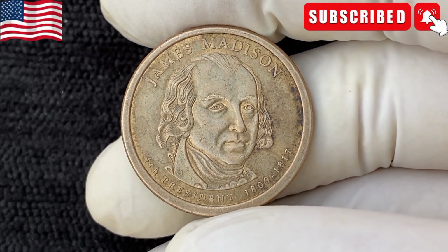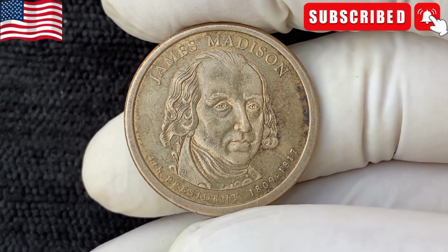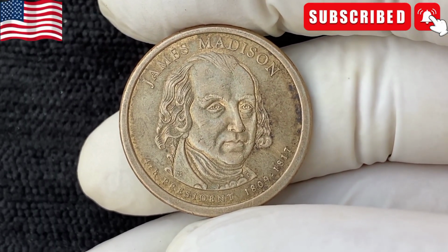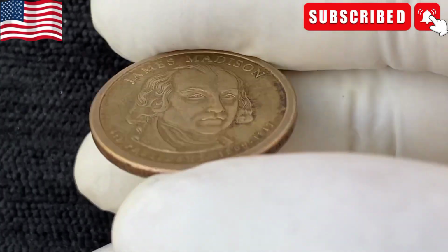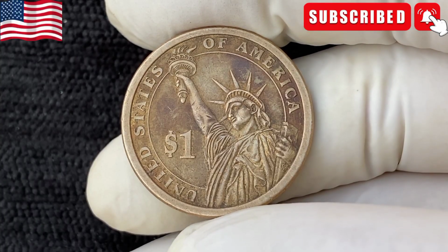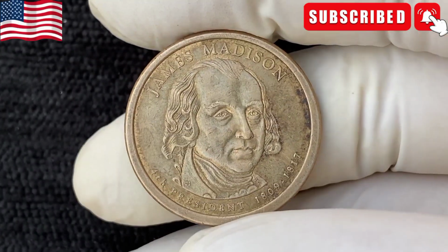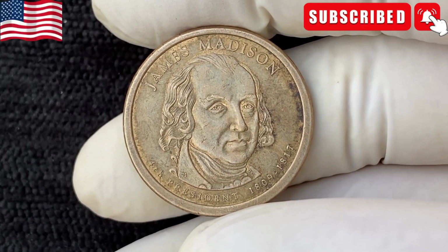The coin honors James Madison, a president whose influence on the U.S. Constitution and early republic is immeasurable. Whether you're a seasoned coin collector or just starting out, this coin should definitely be on your radar. If you happen to find one in pristine condition, or even better, with a minting error, you could be holding a coin worth $170,000. That's an incredible return on what might seem like just another piece of pocket change.